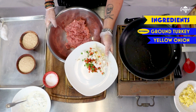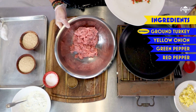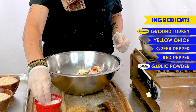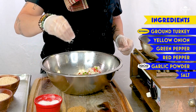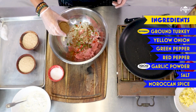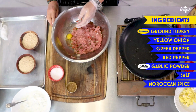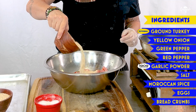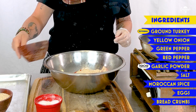I've diced up a little bit of yellow onion, green peppers, red pepper, and a little bit of garlic. And I'm going to go ahead and add it to the Butterball ground turkey. I'm going to add a generous amount of salt here. And then this is some of my homemade Moroccan spice. I'm going to mix these things together. And I'm going to go ahead and add 2 eggs to this. And then I'm going to mix this together.